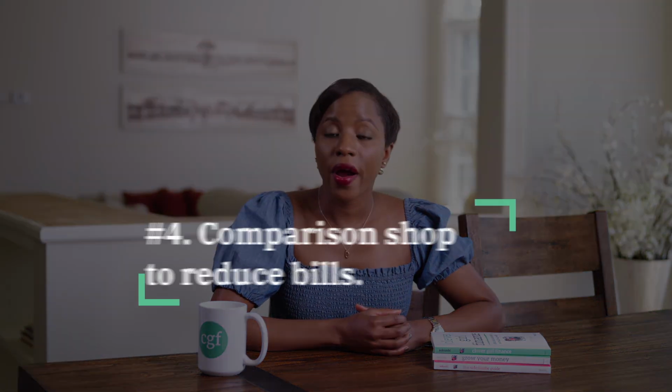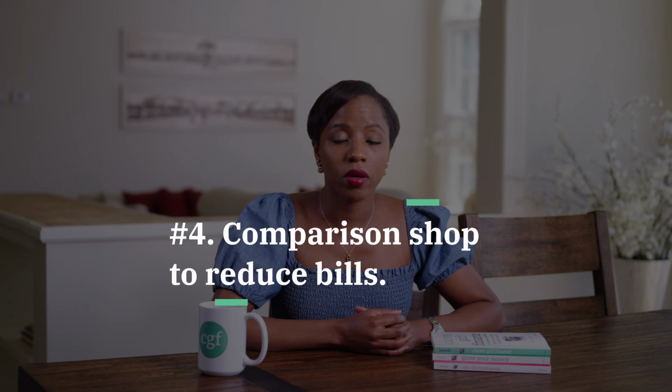Okay, let's get back to these tips. Number 4, comparison shop to reduce your bills. There are certain areas where if you compare the rates you're paying, you have a big potential to save money. This is when it comes to phone bills, cable bills, if you still have cable, certain utility bills, insurance. These are all areas that every 6 to 12 months, you want to compare to see if you can find a better rate.